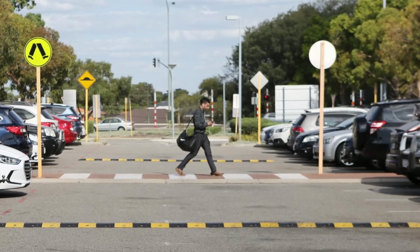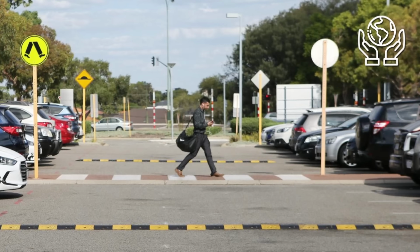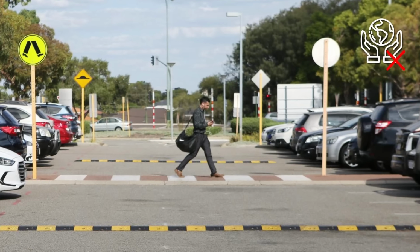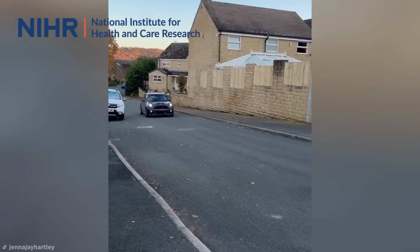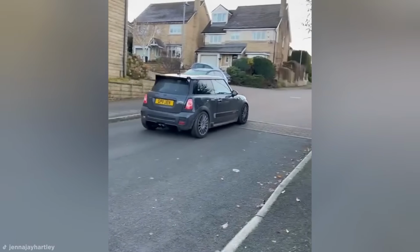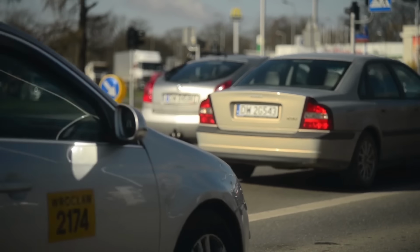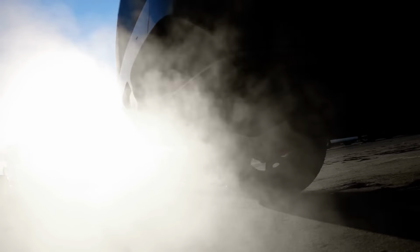While driver and pedestrian safety is the priority, some experts believe that speed bumps may not be so safe for our planet. According to the UK's National Health Institute, because speed bumps cause drivers to frequently accelerate and decelerate, which increases car emissions, they may be inadvertently contributing to traffic noise and air pollution.